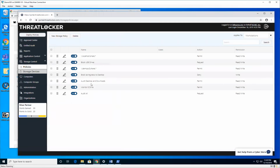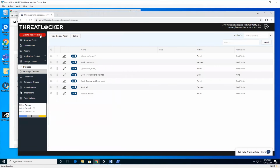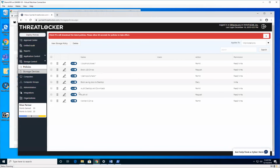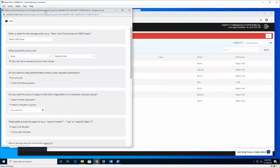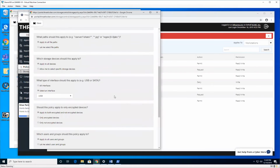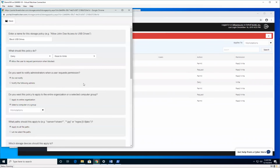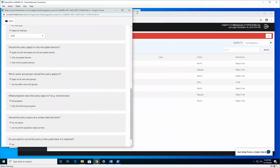The next part of the storage policies is that we saw how the shares can be massively protected, but we also have the ability to do simple things like block USB drives or block external storage full stop. In this case, I have two policies here. One is to block any external storage and the other one is to block USB drives. This one simply says deny read and write access to anyone in the workstations group that uses a USB interface. These policies run like firewall policies. You can get really, really creative with them.